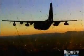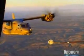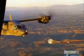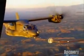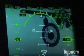This is a highly skilled and dangerous task. The pilot must carefully maneuver the Osprey, allowing it to attach its probe to the fuel cable. One false move and the cable could get caught in the rotor, and that would mean it's game over for both aircraft. But getting it right is well worth the practice it takes.